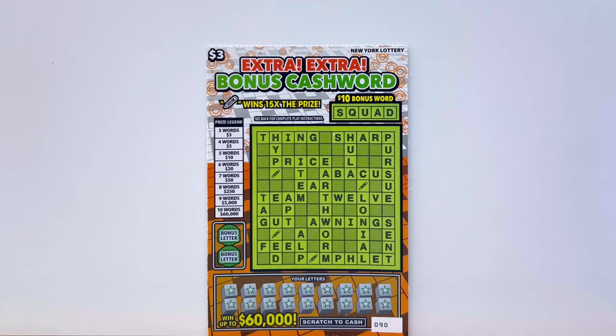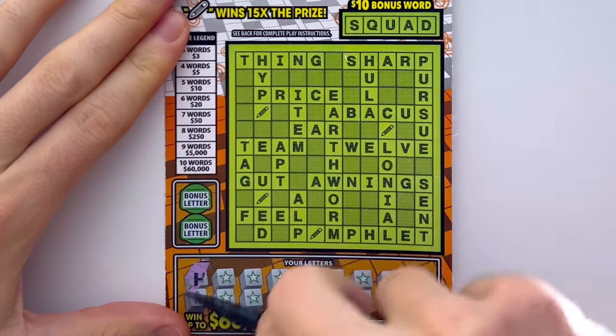For now, we got to find some words. We got to get some extra, extra bonuses, and let's try to win $60,000.